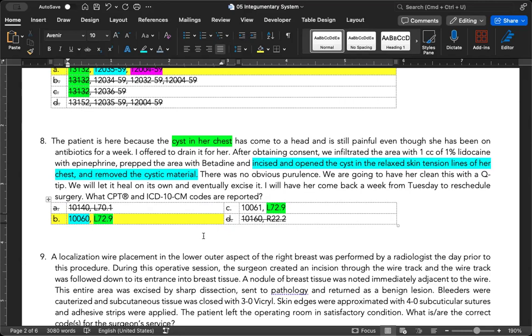Can I ask a question? Absolutely. So how do we know that it's simple? Because they don't talk about any complications of it. There's no purulence. It was just a very simple incision. They opened it up. They removed the cystic material. So there's nothing indicating that it was a complex or complicated incision and drainage. Okay. Thanks. You're welcome.